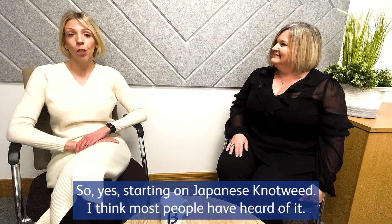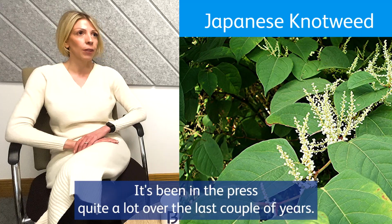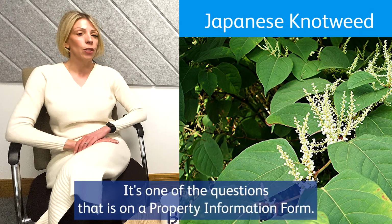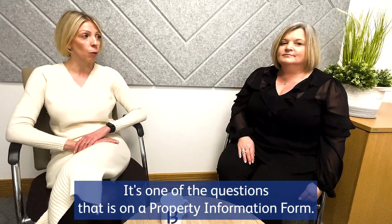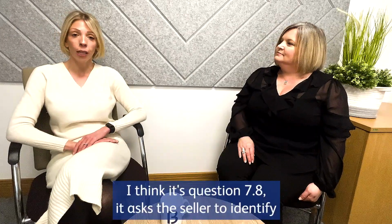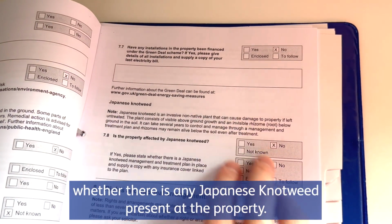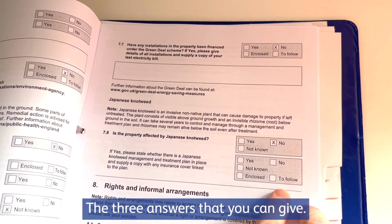So yeah, starting on Japanese knotweed, I think most people have heard of it. It's been in the press quite a lot over the last couple of years. It's one of the questions on a property information form that a seller will complete when selling a property. I think it's question 7.8. It asks the seller to identify whether there is any Japanese knotweed present at the property. There's three answers that you can give: yes, no, or not known.